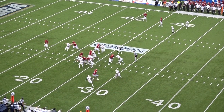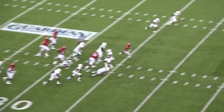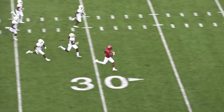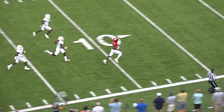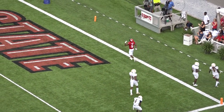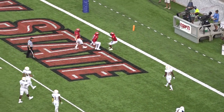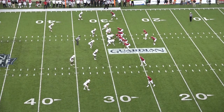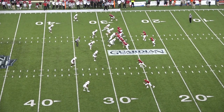Horn, the handoff as he got the snap. Rock, a hole in the middle. Rock Thomas, 40 to the 50. He is going to go. Rock Thomas to the house. Touchdown, Jacksonville State. 76 yards, one play, just like that. And that makes it a game for Jacksonville State as Rock gets a rest here.